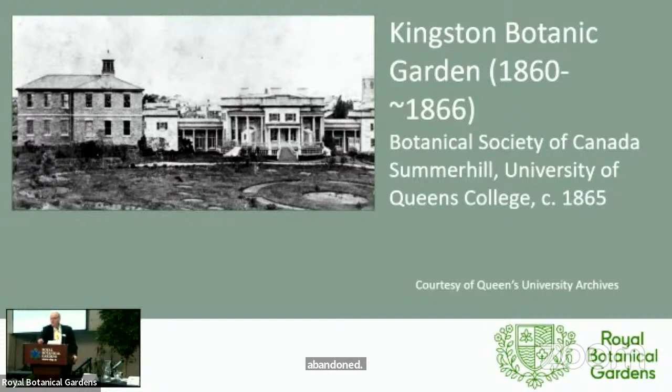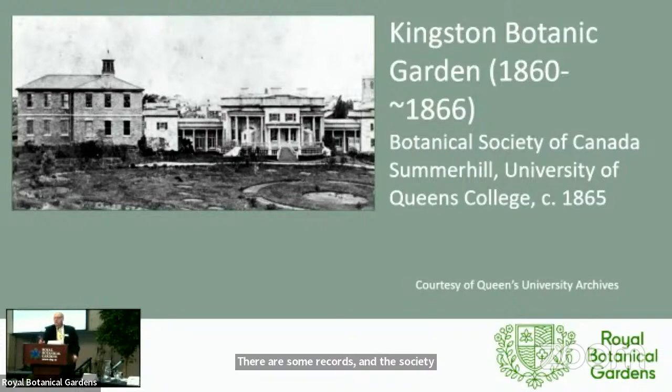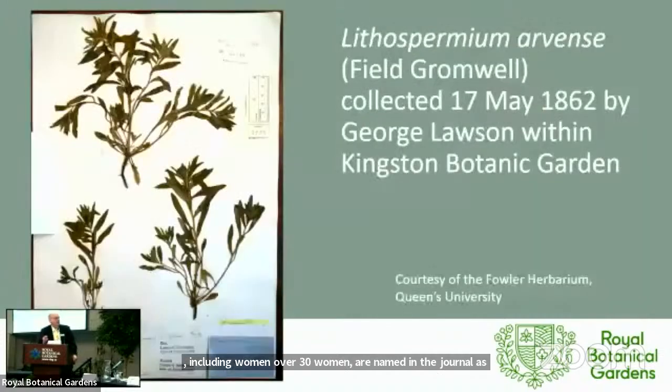But we have a couple of photographs of it. There are some records, and the society published a journal for 2 years, which is an incredibly rich source of information about the people involved in the project, including women. Over 30 women are named in the journal as contributing to its work, the work of the society.